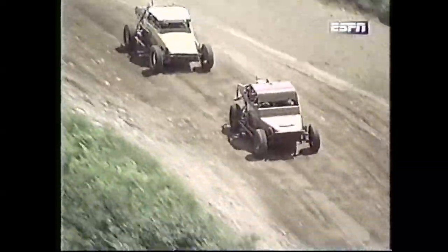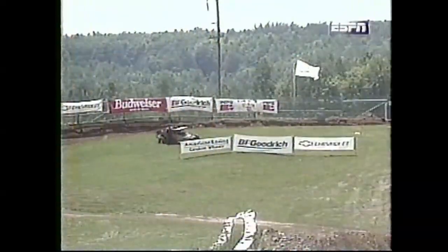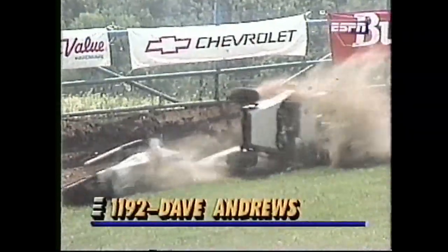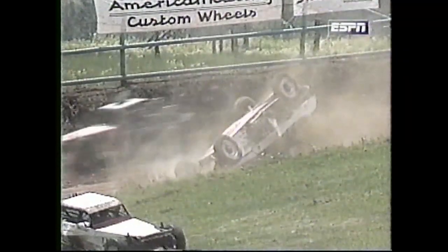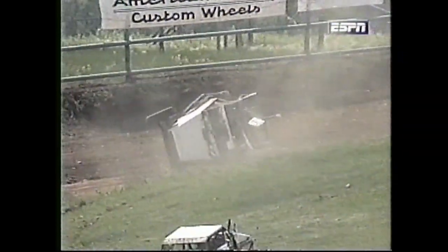So Dan Badu has now moved back to third position, but I'm not sure he's got enough time to reel in our two leaders. Now, this is something that happened while we were watching that battle for third place. Oh, my goodness, Dave Andrews. Going over 1.5 times. Marty, I think he just got one tire up on that berm on the inside, just kind of a little bit too tight. And we can tell you that he is okay.